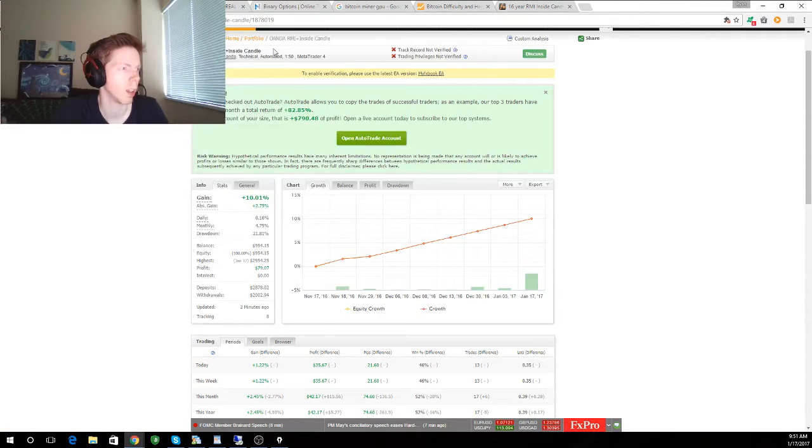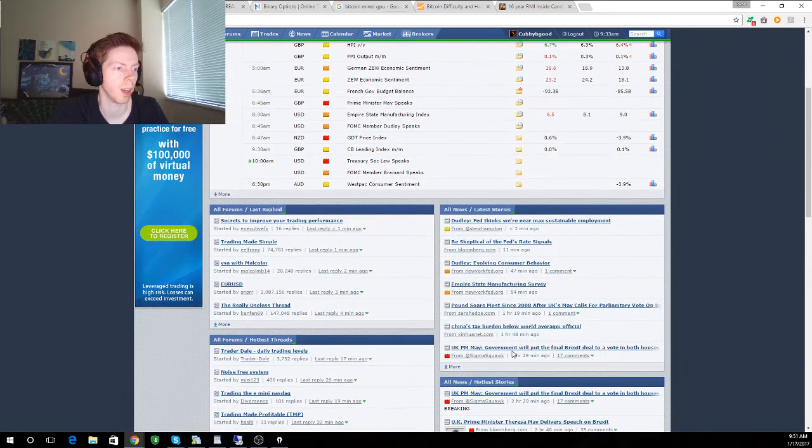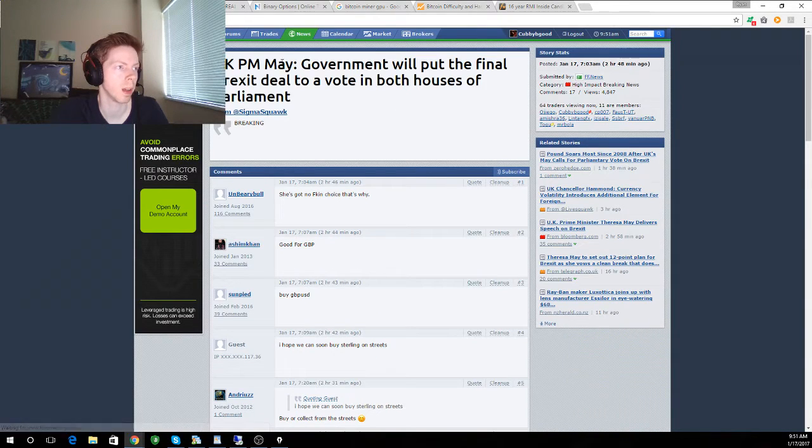which some of you probably have already heard, the Prime Minister spoke today, and the big news is the government will put the final Brexit deal to a vote in both houses of Parliament.